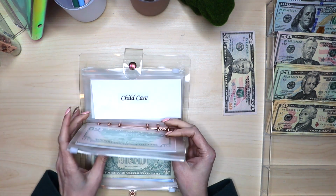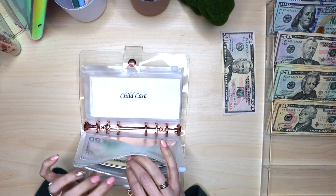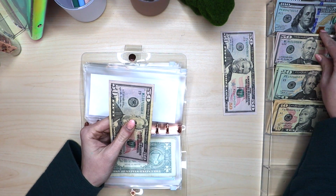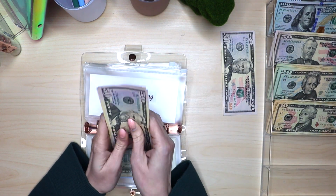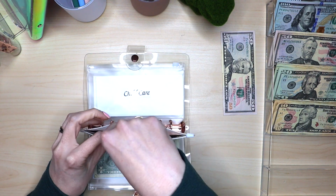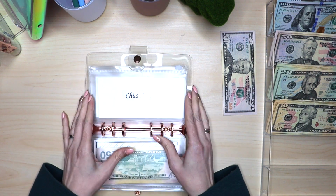All right, dog grooming. Are we gonna do dog grooming today? Yes, we are gonna do $50 in dog grooming. There's already a 50 in there. Awesome. So we're just gonna add one more 50 into that. We'd usually do dog grooming every other month, especially in the summer when there's so much rain. I hate when their hair is really long.